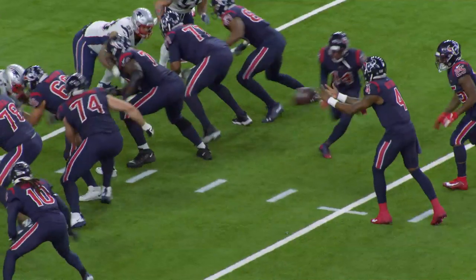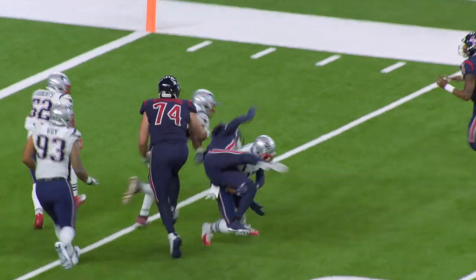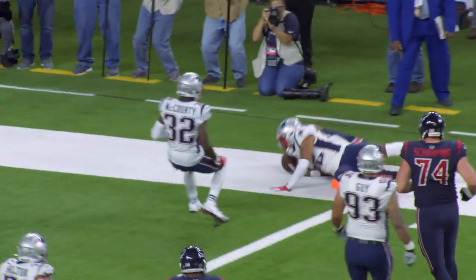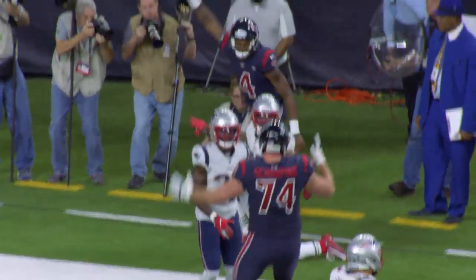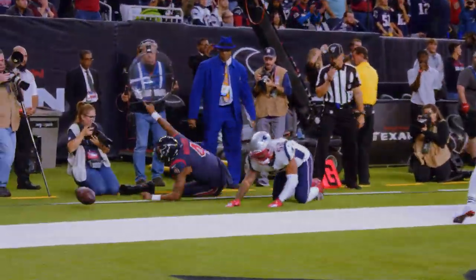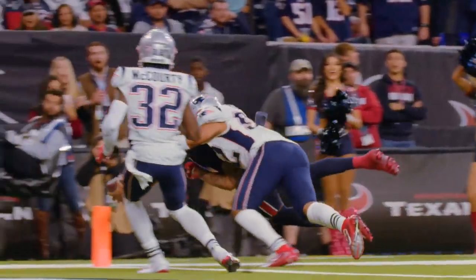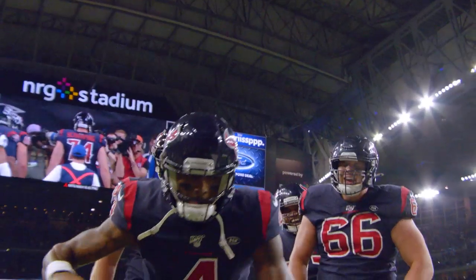A little trickery here. Hopkins and more trickery to Watson. Touchdown. Oh, baby. Like a 4x100 relay. Not a give and take here. Handoff. Yep. Option play out wide, perfectly executed. Wow.